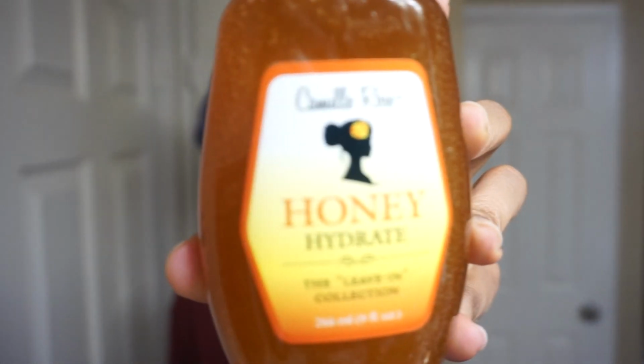And then the other product is the Camille Rose Honey Hydrate, part of the Leave-In Collection. And girl, wow, this looks just like honey. Look at that. Child, I ain't trying to have nothing sticky. Okay, let's see what it says. It says golden honey base conditioner to provide maximum hydration. It says use as a leave-in on freshly conditioned hair, which I have, then style as directed.